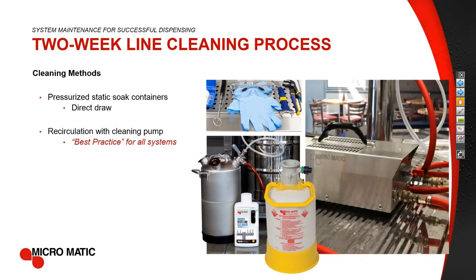The second method would be what we refer to as recirculation with the cleaning pump. It is by far the best practice for all systems out here. Many studies have been done showing it is 80 times more effective when we clean with a pump than static or just soaking line cleaning.